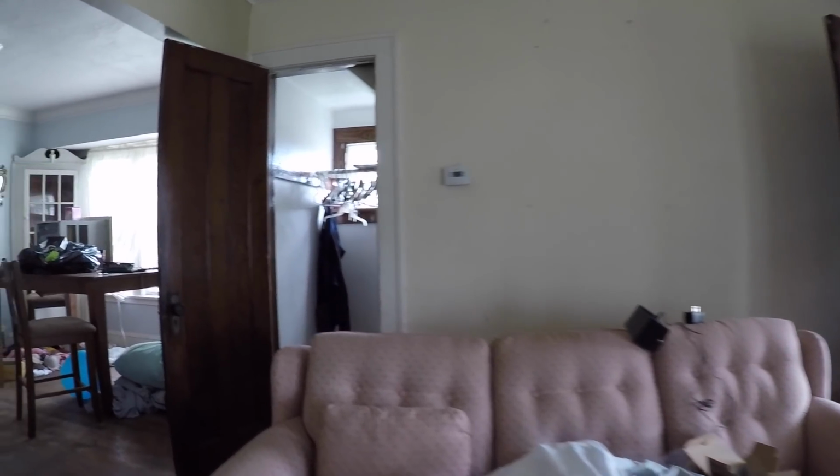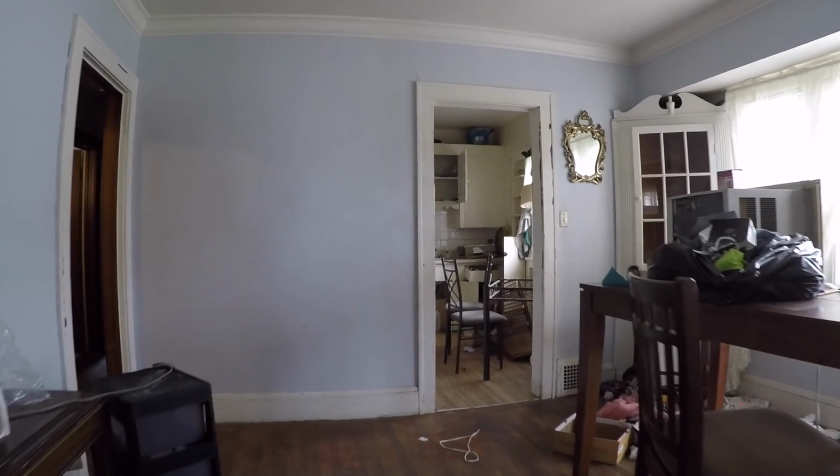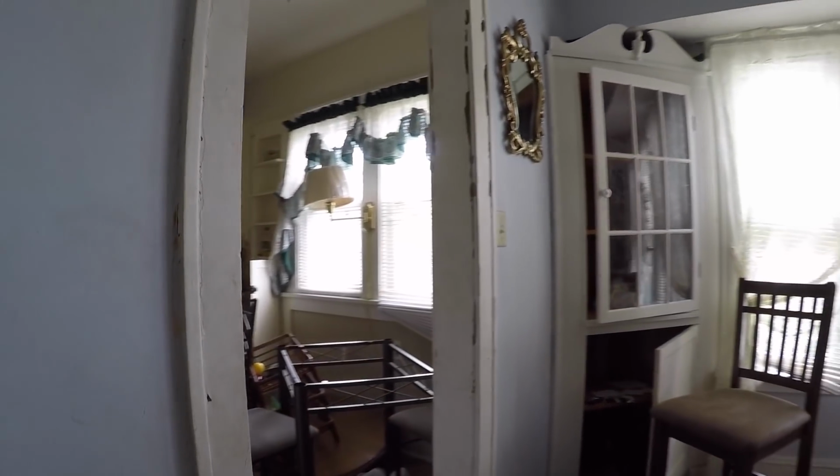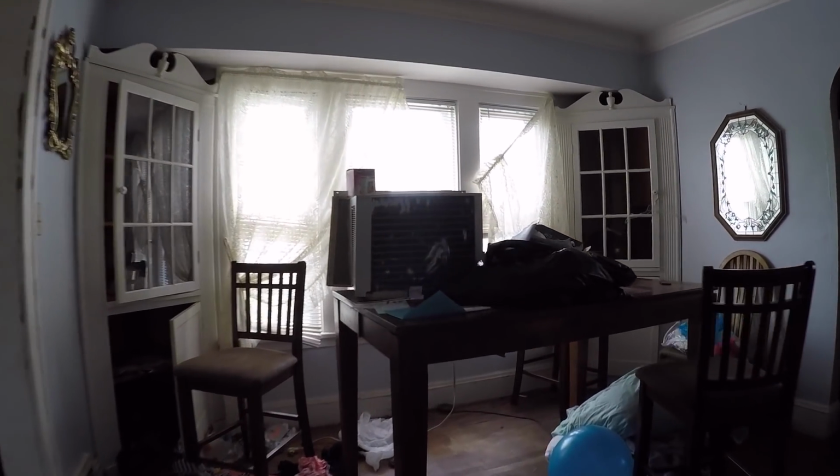As you can see, this unit is ugly, man. This is like the worst case scenario of what things can look like when you're a real estate investor. The tenant in this unit was evicted. As you can see, we got their stuff all over the place.